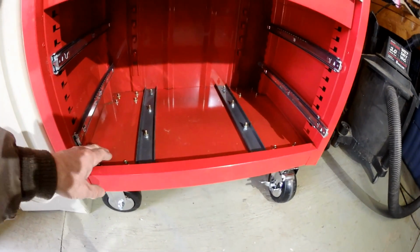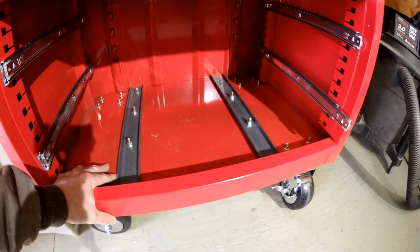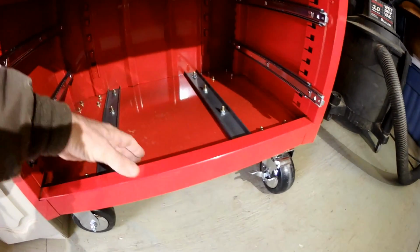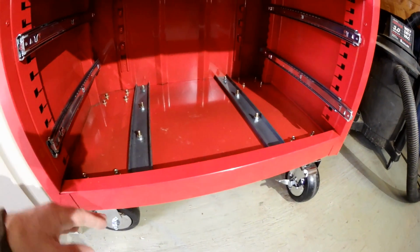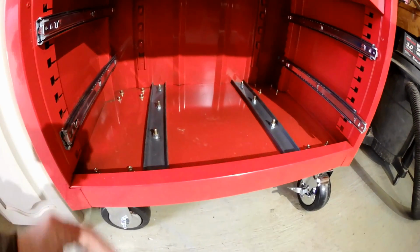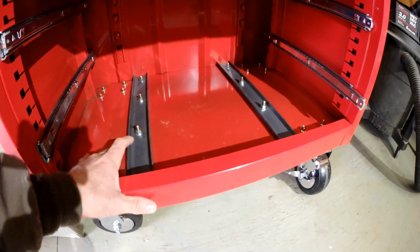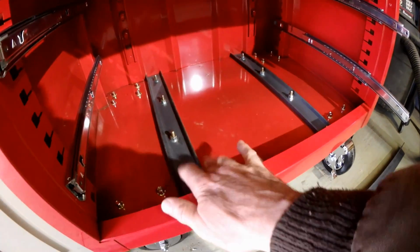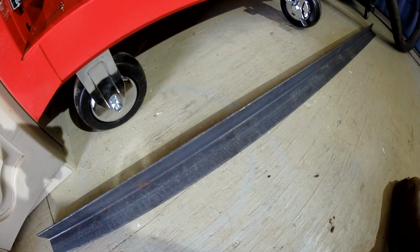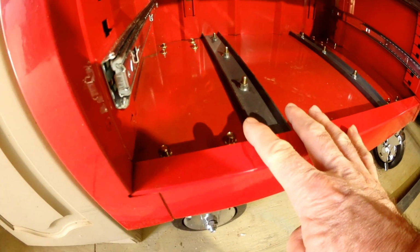This entire floor would just kind of twist because it really wasn't as stiff as it should be. They have some stiffeners running side to side in the front and the back, but nothing front to back. And this thing was wobbling front to back, so I put 2 stiffeners in here front to back, and that seems to have definitely stiffened this base up quite a bit. If you don't want to use these U channels, you could also use a piece of angle iron. There's a 1.5-inch piece, as long as it doesn't come up above this edge so it interferes with the drawer.